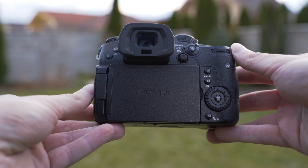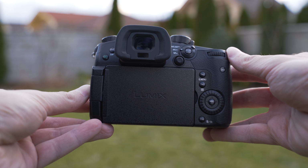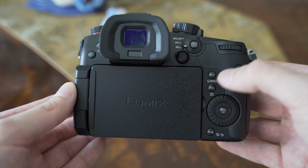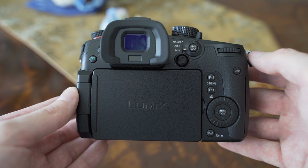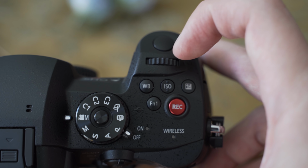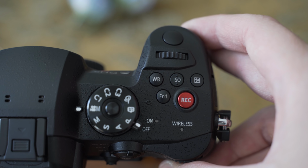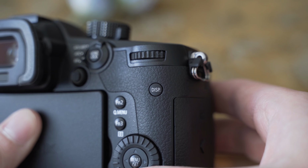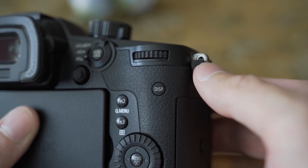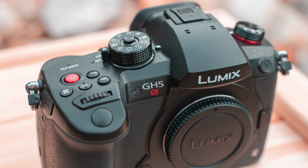Regarding the handling, I have talked a lot about that in my previous videos, so here is just a quick summary. GH5 handling is great. I like the grip, there are 3 exposure dials, joystick, well-positioned white balance, ISO and exposure compensation buttons. Besides that, there are well-positioned function buttons, dedicated drive mode dial and so on. The only thing that I don't like is the position of display button, which is very easy to press accidentally. Overall, I think that the GH5 and GH5S handling is great.